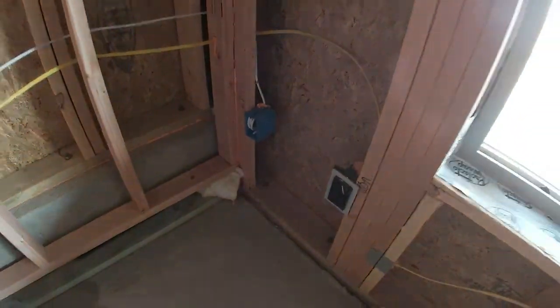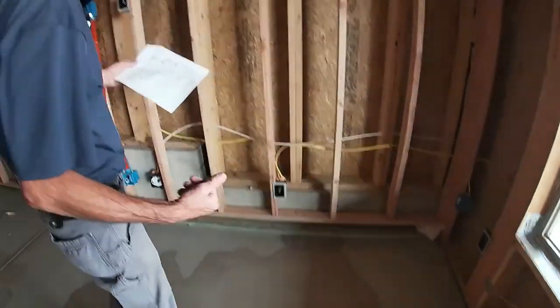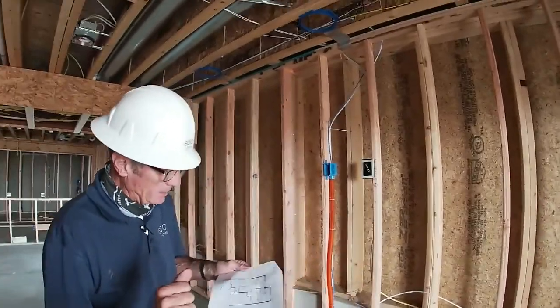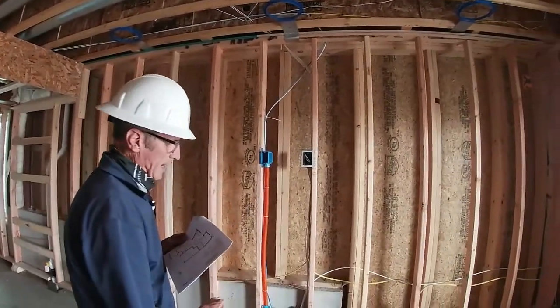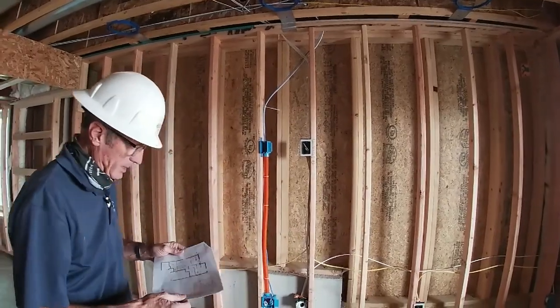And then over on this corner down low, this is the subwoofer location. You always have those low, sometimes in the front, sometimes in the rear. So we've got 5 speakers, a CP location with tube, and the subwoofer location.